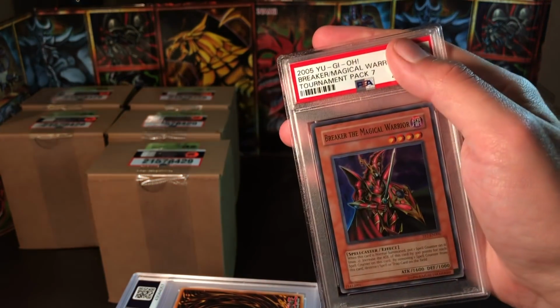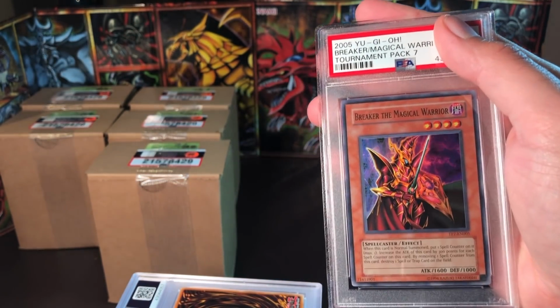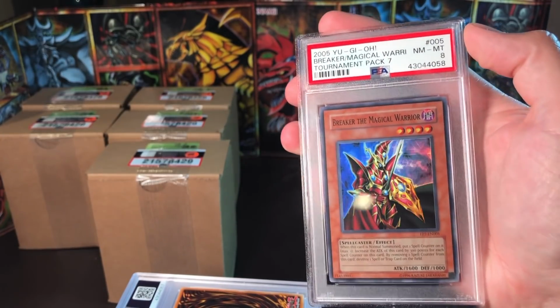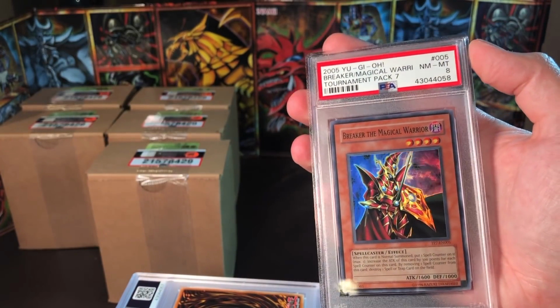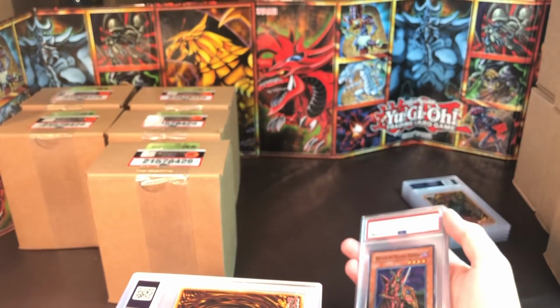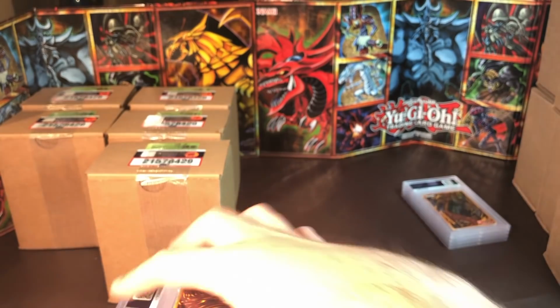Off the bat, Breaker the Magic Warrior. So we do have some tournament pack promos. And let's see. Oh, first 8. Nonetheless, I'm still probably going to keep this. I thought I'd do better than an 8. But still a really cool card nonetheless. So put this over in the tournament pack keep pile.